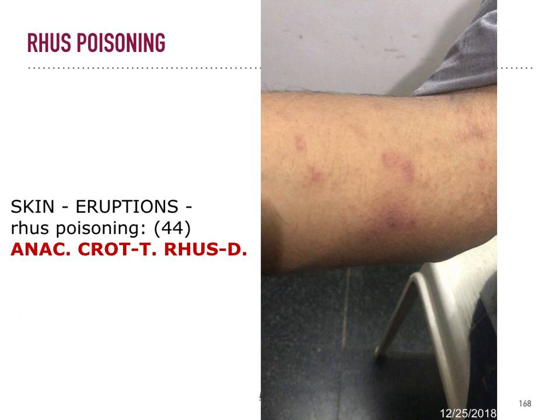That is also very easy to manage. The rubric is skin eruption, rust poisoning. The two important remedies that we found very effective are anacardium and croton tig. Anacardium and croton tig are the remedies for rust poisoning.